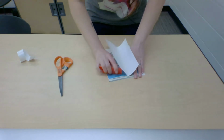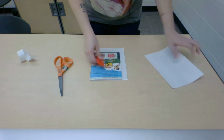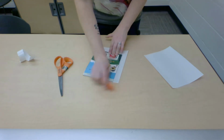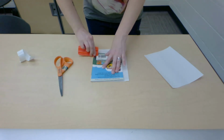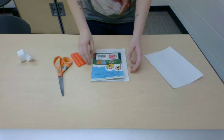And then this way the book lasts a little longer and it's a little sturdier, and every once in a while somebody's not paying attention or they have an accident and might spill something on the book, and the book protector is a lot easier to clean than the actual book itself.